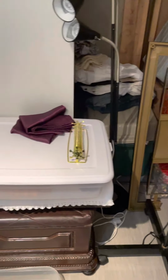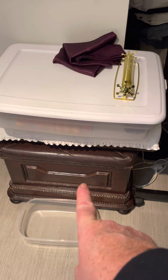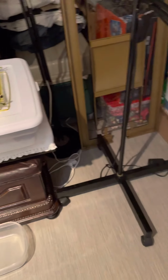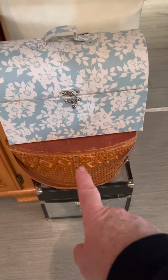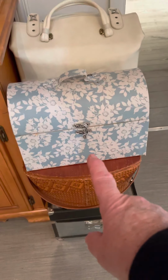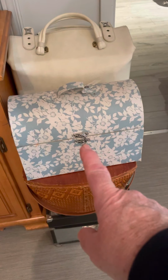Then as you come around, that box down there has scrapbooking albums that I've completed through the years, as well as this box in the bottom. This box has random lace and material that I use in my scrapbooking. This one is full of pieces of sari and materials that I also use in my scrapbooking.